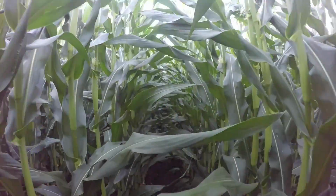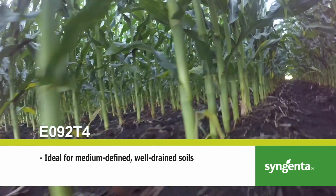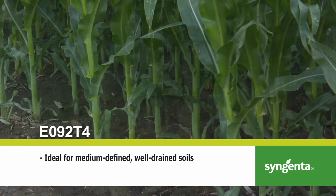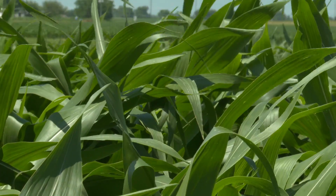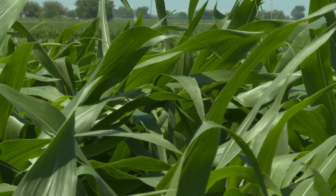As we look at E092T4, this is a product that moves really well across medium, well-drained soils. And as we think about rotation, if you've got a grower that has corn following alfalfa or corn following soybeans, or even corn following corn, very, very nice hybrid across these acres. E092T4 moves from the Dakotas into Minnesota, Wisconsin, Michigan, and then also the northeast part of the United States.